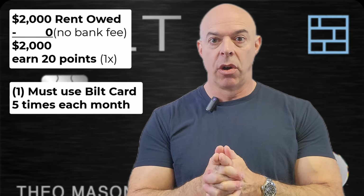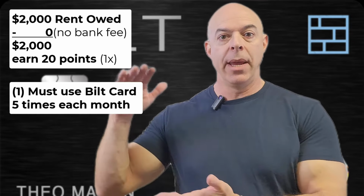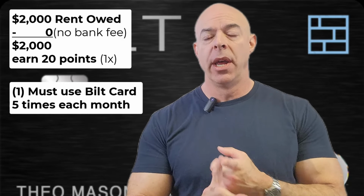They have 2x categories, they have 3x categories. But for this card, since it's the only one of its class at the moment, this is the one you can use in rotation so that while you're paying the majority of your budget items with other cards, whether it be cashback or rewards that give you more, this is the one, if you're paying rent, that you're going to want to use because you can actually get points back and you don't have to pay additional fees. So first, know that you have to use it 5 times during the month for various things. And then when you use it to pay your rent, you're going to gain those points.